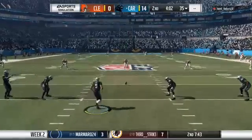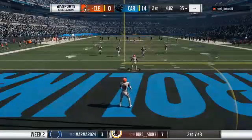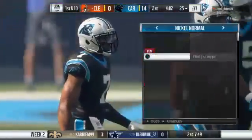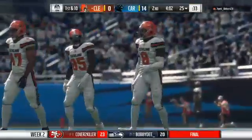Gano out to kick this one away. And this will not be returnable. It's out of the back of the end zone for a touchback. The Browns offense heading back out to take possession. Already down 2 touchdowns here in the first half.